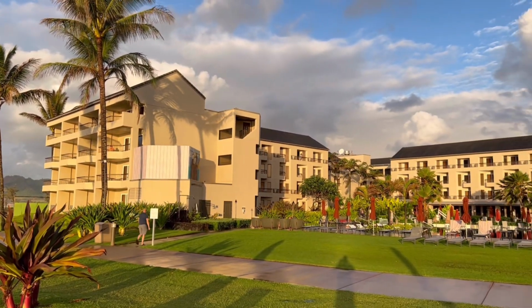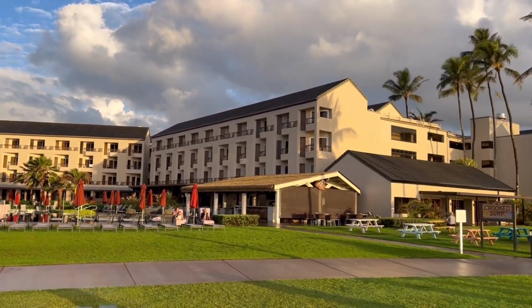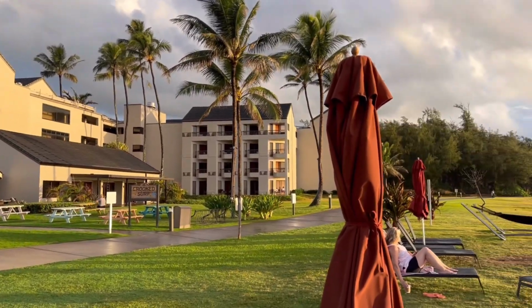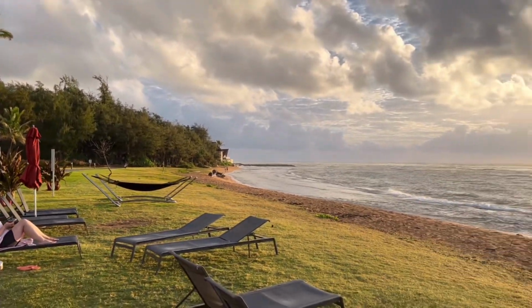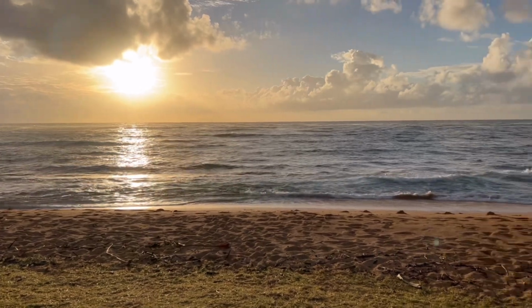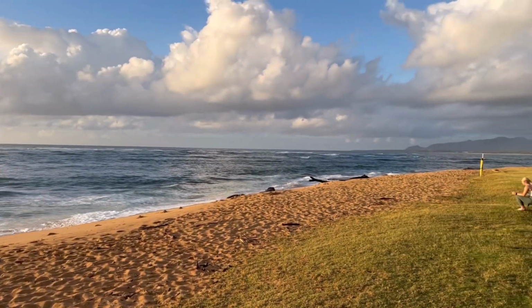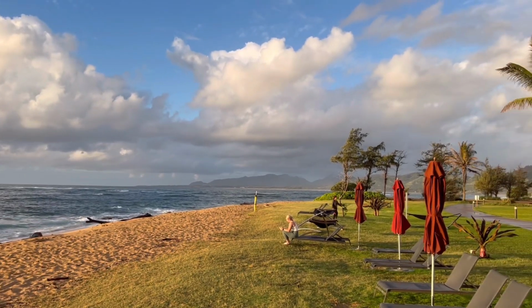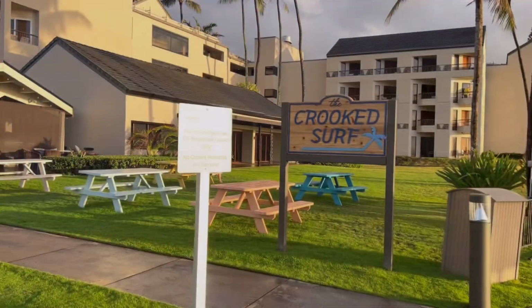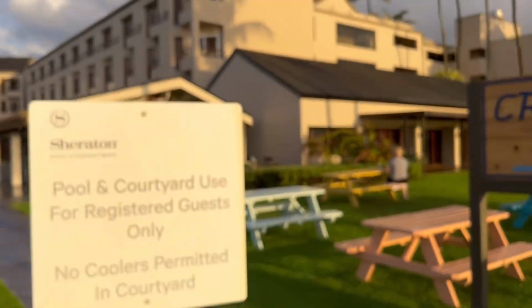This is the beachfront view looking back at the hotel. There are several oceanfront umbrellas and day beds for use. This beach, however, is not very swim friendly. There's coral reef right offshore, and it's usually quite windy here. Okay, heading back onto the property, and they do check for wristbands.